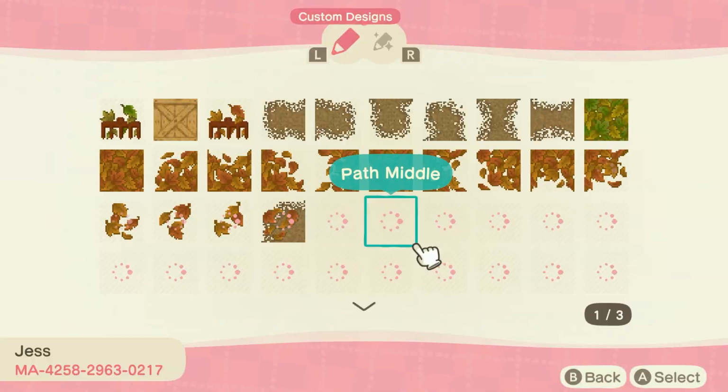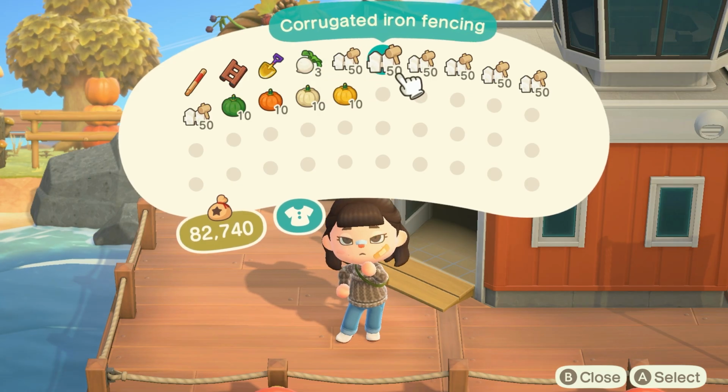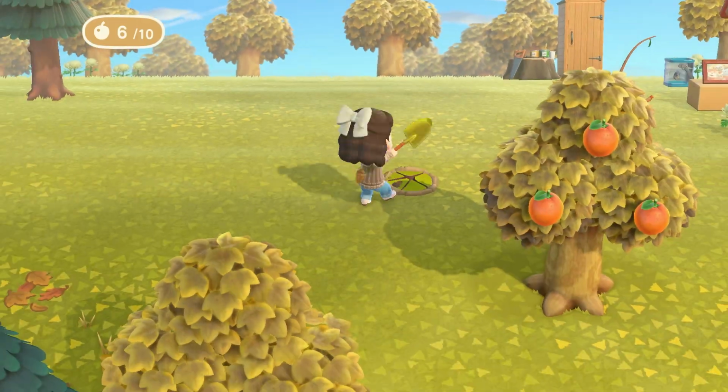I was downloading the path that we were supposed to be using. I looked up another pumpkin patch sign. This one was cute. I liked it. And then I went to a treasure island and gathered a couple things that we were going to need for the build, including the fencing that the wheel told us to get. We ended up using the country fencing, which is my favorite fence in game. But we're jumping right into the speed build here.